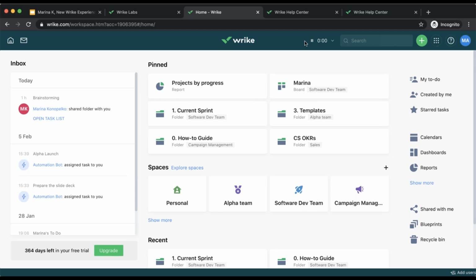Great, thanks Marina for that. Another registrant asked, if I enable this new experience, will it be reflective in my phone app? So the phone apps, that's actually a great question. The phone apps have a slightly different logic. So whether you use iOS or Android, you would have a different experience on your phone apps.